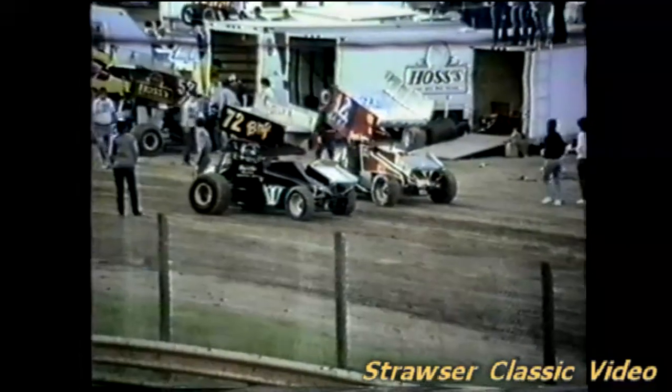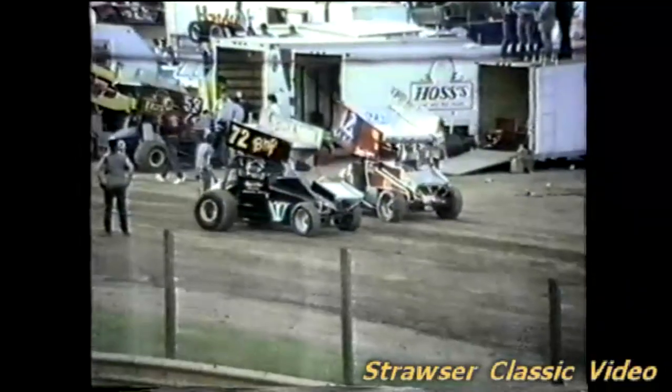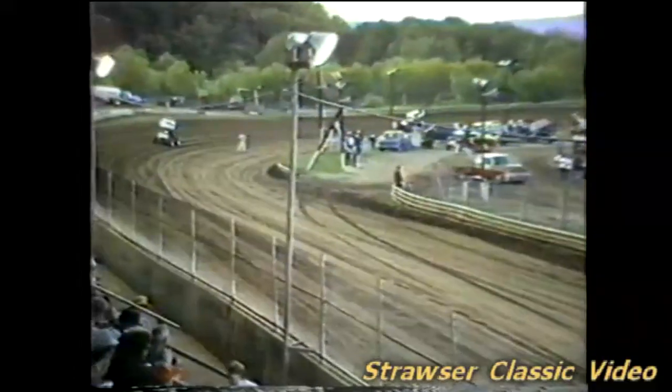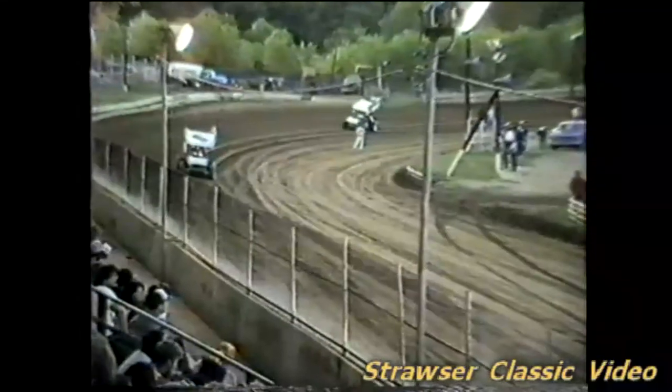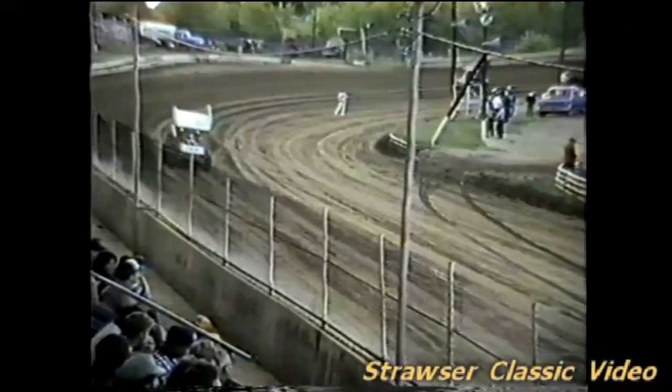Okay, we're back in here for sprint car heat number 1. We'll go down over the starting lineup. On the pole will be the number 85 of Craig Eschenauer, and alongside him, the number 10C, will be rookie Pat Small. Okay, in the second row, in the 27T, that's Tim Hershey. Outside, second row, in that 4th starting spot, number 11, Todd Schaefer.